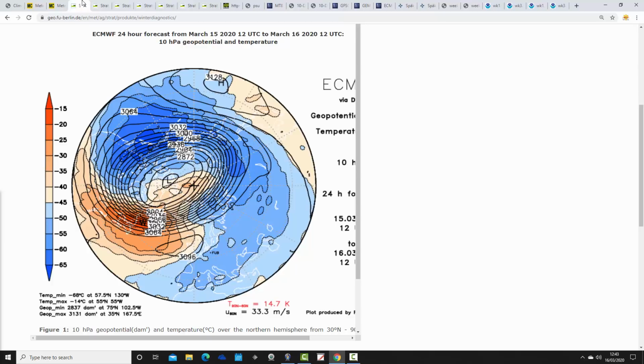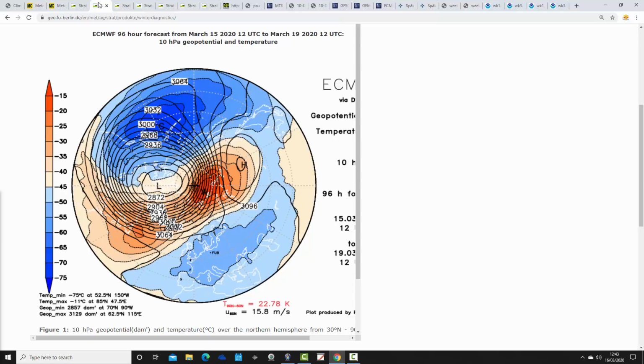This is the ECM from the University of Berlin. This is the ECM temperature forecast at 10 HPA. Again, today you see we're already beginning to lift the temperature up at 10 HPA. Hopefully on this chart they do highlight the North Pole itself, that black X just there. So temperatures already begin to lift up today at 10 HPA, but by the time you get through to around the 19th of March, then we've got those bright red colours moving into the North Pole itself.